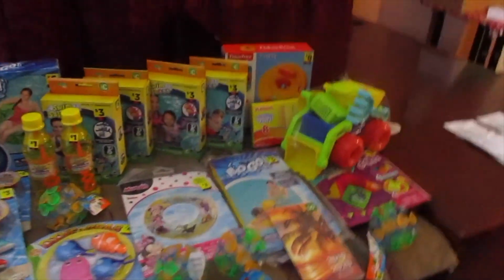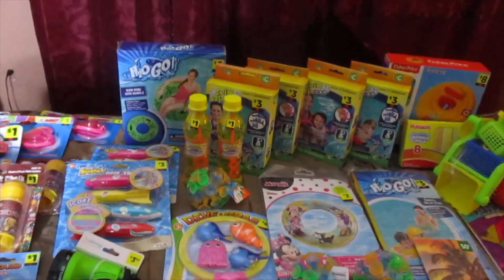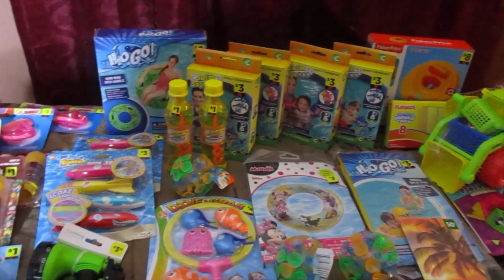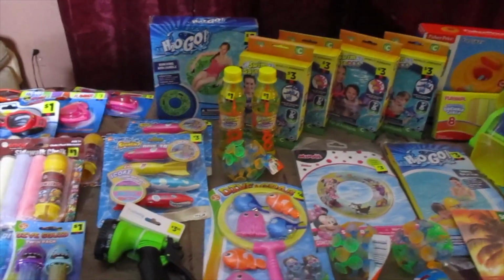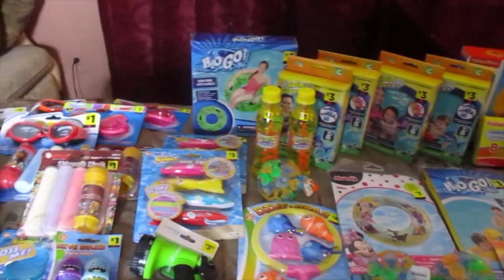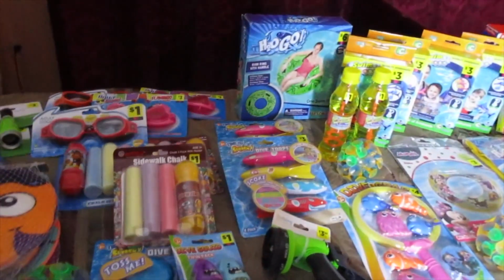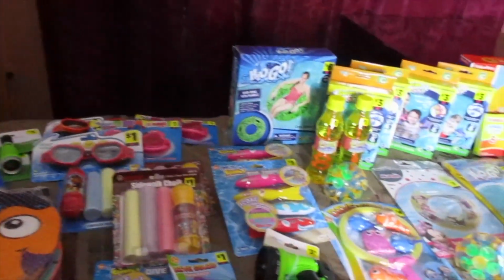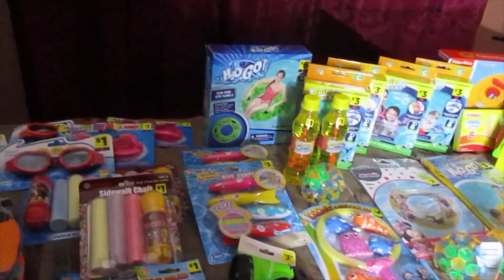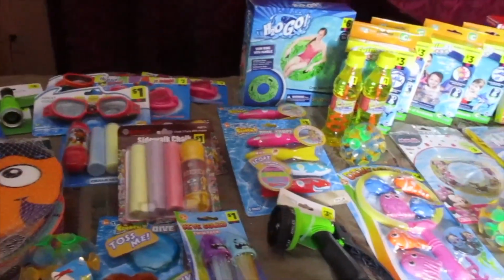I shopped at Dollar General basically to get these items. I'll probably use these items for stocking stuffers for Christmas and give them to my grandkids. And if you all decide to go to Dollar General, you can get these items for donations, but you really got to look around, because here in my area the dollar stores for these kinds of products is totally in a mess.